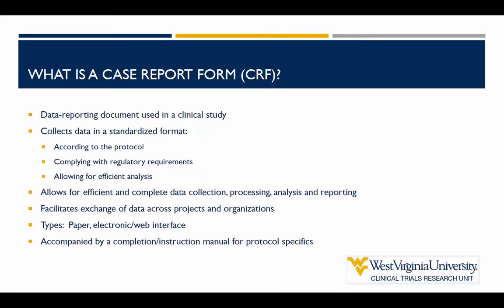Case report form, you have your source docs, then you have your case report forms. They're not one and the same. You have to make sure that everything that's recorded in your case report form can be backed up in your source documentation.